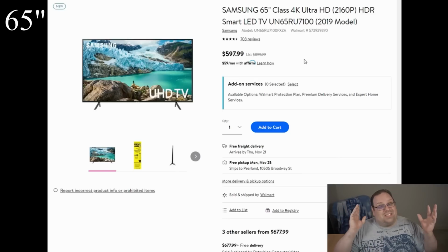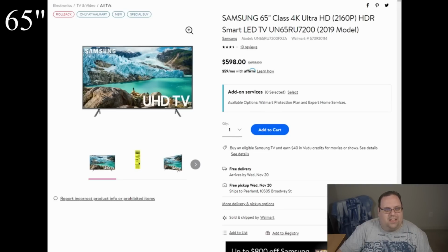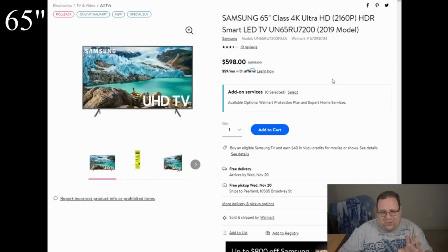Okay, we're seeing it once again in this size. The difference between the 7100 and the 7200 is literally a penny. My recommendation, if you're really wanting to get a 65-inch 7 series Samsung, which I personally like better than the 6 series, the 6900 series, I do recommend the 7200. I think you're gonna appreciate spending that extra penny. So yeah, pick that up at Walmart right now for $598.